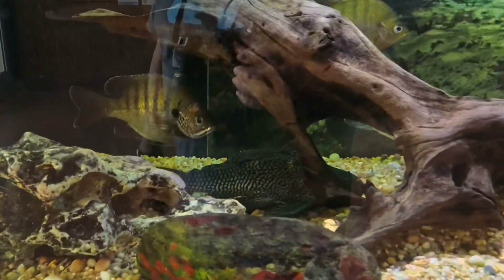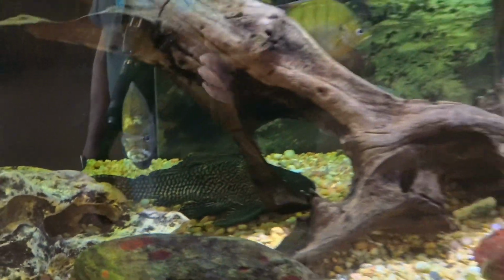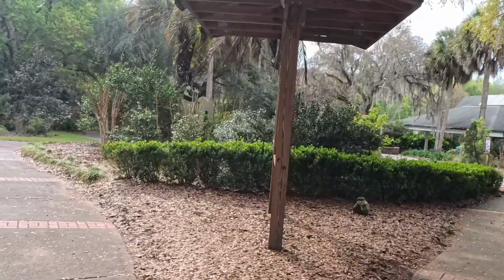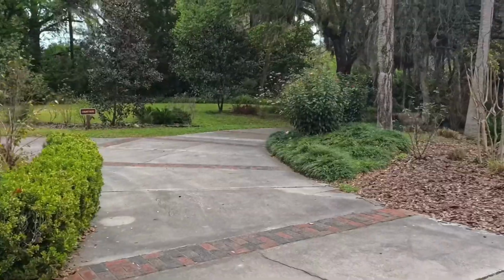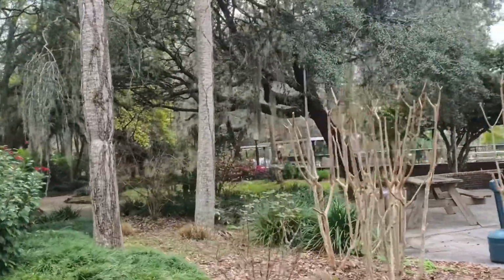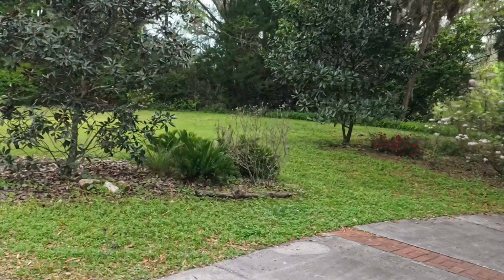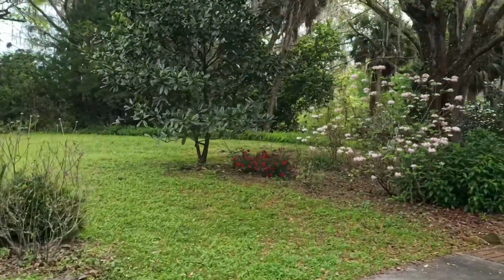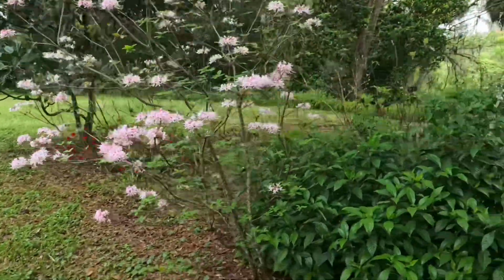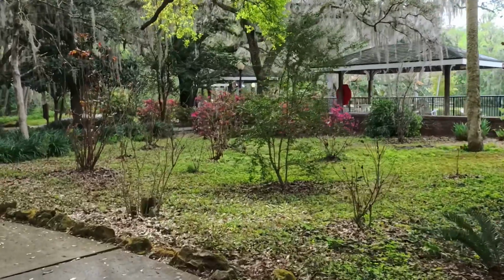There's one down there too. Currently we're here in early March and it is not the season for flowers. There's a bunch of picnic tables you can sit at and eat your lunch. They do have that trailer up there where you can order food. There's a cafe, but it's not currently open, and the snack shop is remodeling. But there's all kinds of different trees and bushy flowers. They're really bushes with flowers on them.